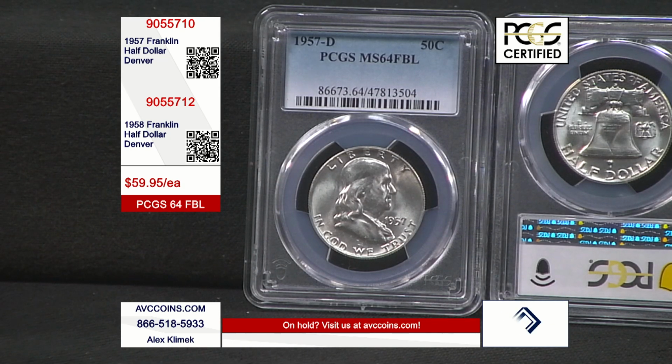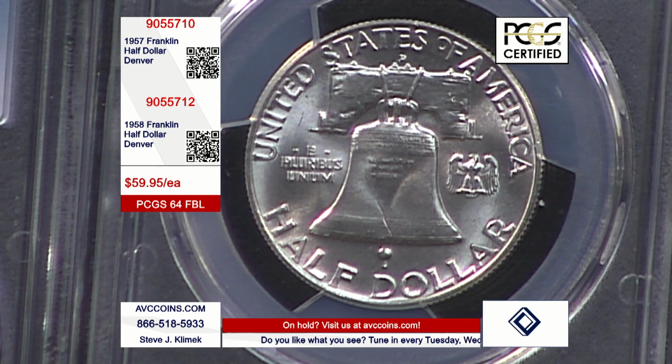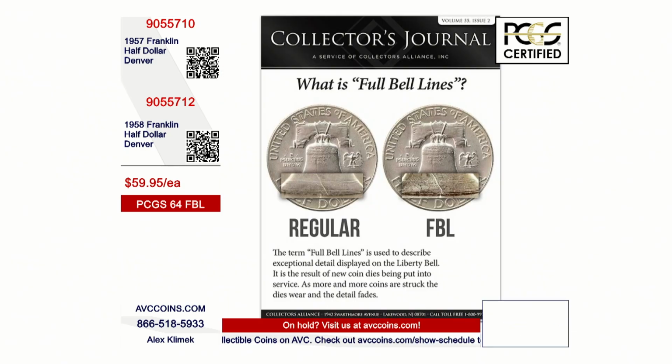As the coins are being struck, they're thrown into a bag, and over time, the die starts to wear. But the first coins that are struck have the best quality, right? Like the proof-like Morgans, like the accented hair Kennedys in a sense, because those are the first coins, guaranteed, because the design changed. Well, on the Franklin half series, the bell lines across the reverse, and here's a great visual representation of the regular versus the FBL.